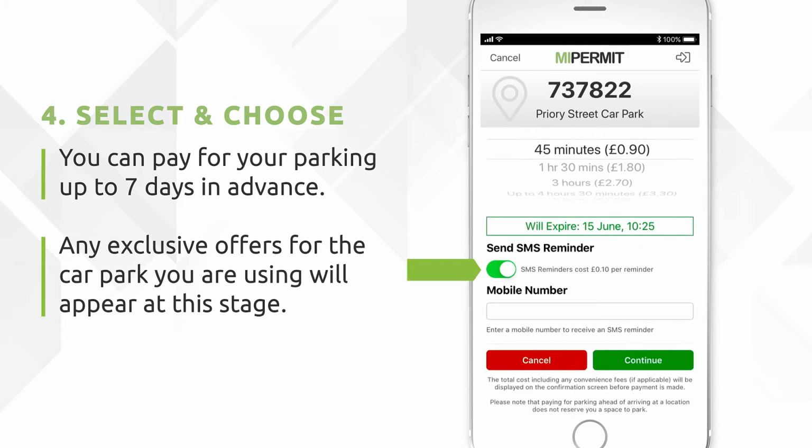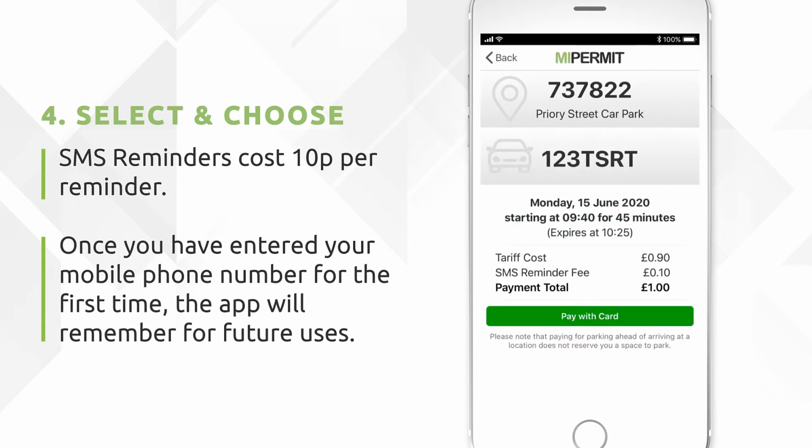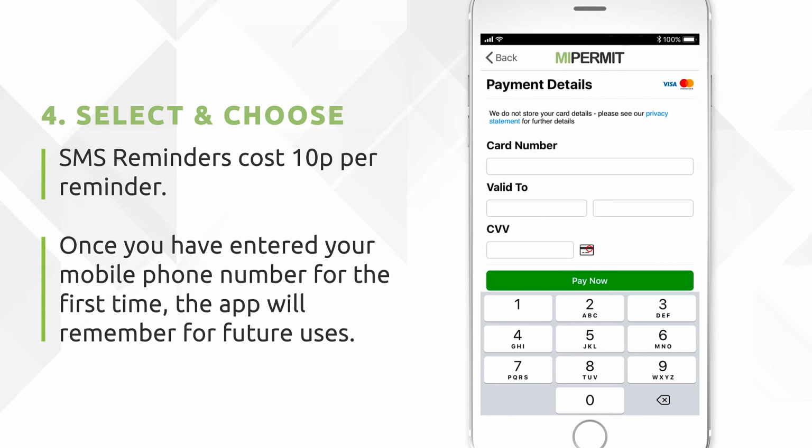Let us know if you'd like to receive an expiry reminder 20 minutes before the end of your stay, and enter your mobile phone number. Tap Continue. Double check all of your details are correct and tap Pay with Card. Apple Pay is also an option for you.